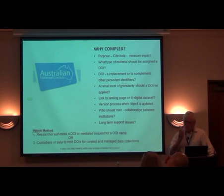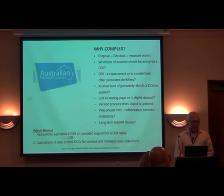And then there's long-term support issues. There are two ways to do it. You can get the researcher to mint their own, or request some sort of workflow to get one minted. The other way is to say, we're the custodian of the data. If you put it here, we'll mint the DOI as part of the curation process. So, if this works.